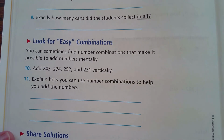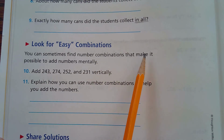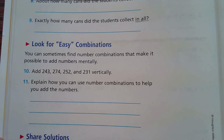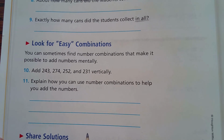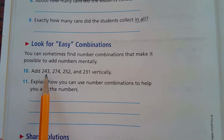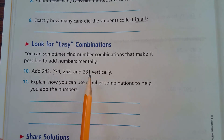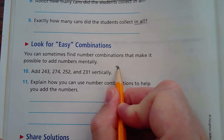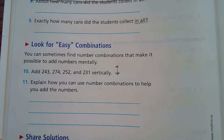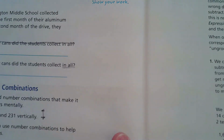Now down here, it's a little bit different. It says look for easy combinations. You can sometimes find number combinations that make it possible to add numbers mentally. This means without having to put pieces of paper and pencil down. So first it says add 243, 274, 252, and 231 vertically. Vertically means up and down. So that means I've got plenty of room over here to show my work. I'm just going to stack these up.